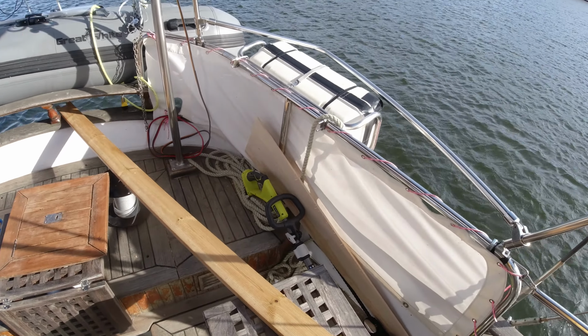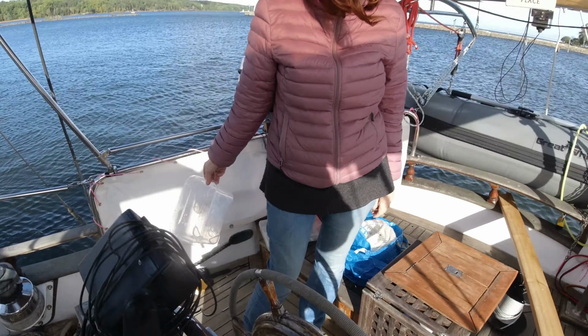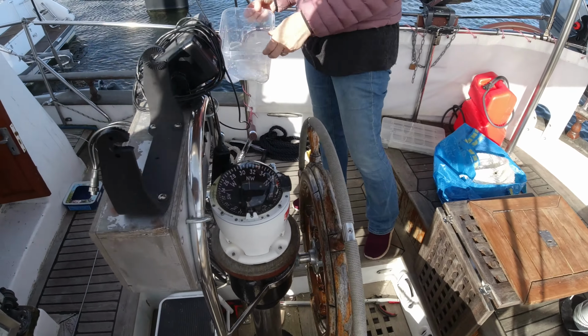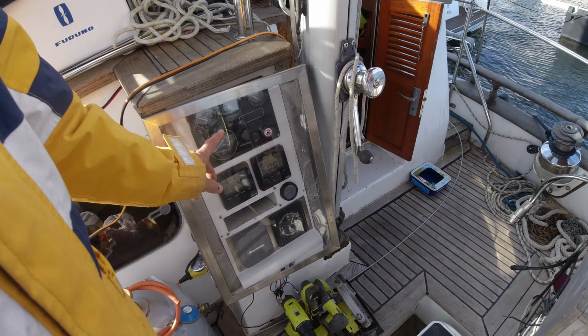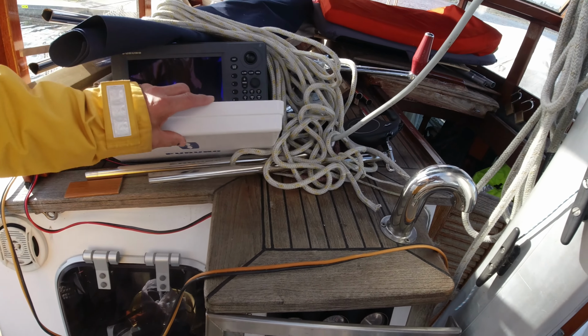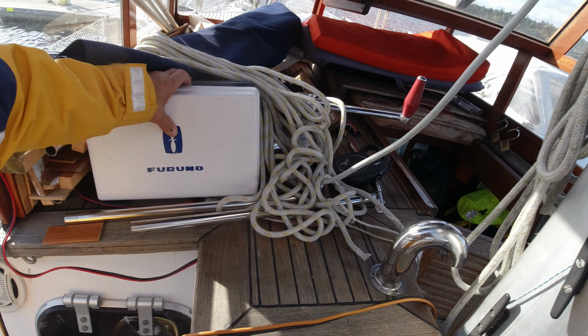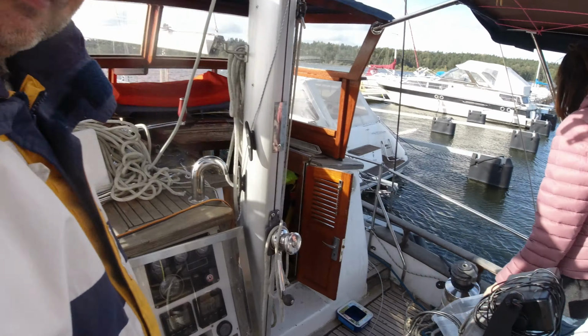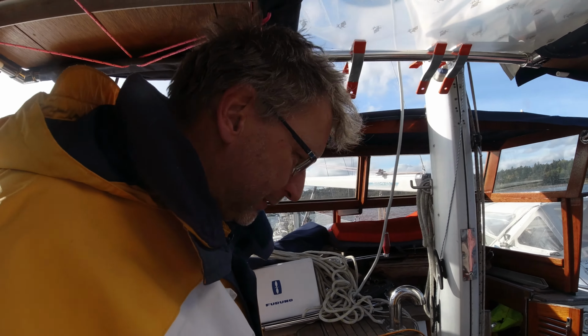Life raft. Steering wheel. Yes, we have a steering wheel. And a bit of instruments. And I have a radar. It's working, but it's not fastened yet. I do have 2 days left, so it's no problem.